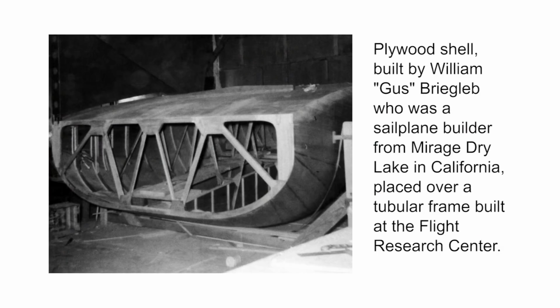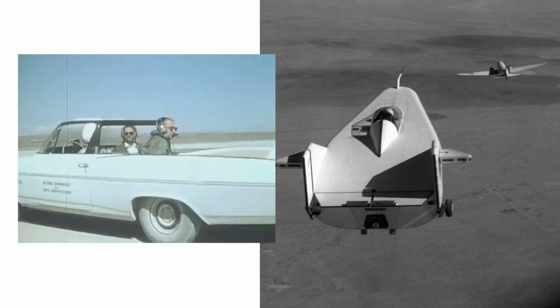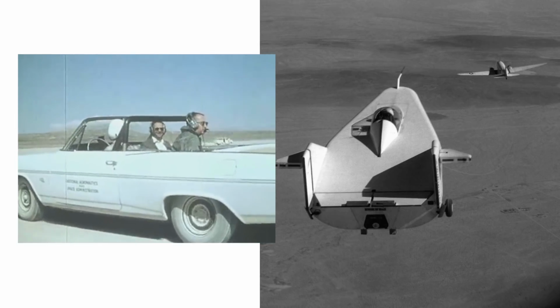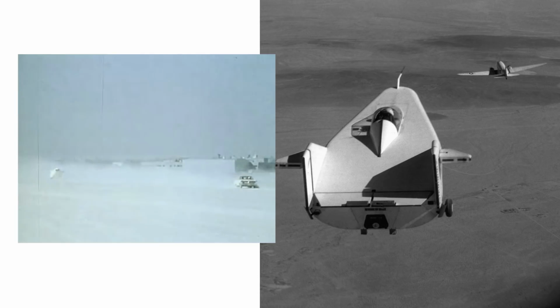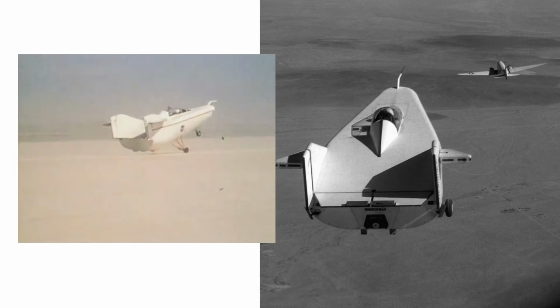But it's cool. It was built in El Mirage by the Brigley brothers. The outside shell was built by some sailplane guys, and the inner tube structure was built at Dryden. And then they were married together, and they eventually towed it with a Pontiac car across the lake bed. The photo on the first slide there is in an airborne towed flight, towed behind a DC-3. That came later. They made some 93 car lake bed towed flights before they tried to fly it behind the DC-3.